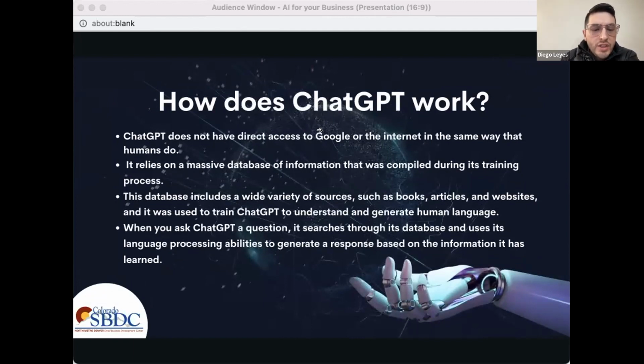Okay, so ChatGPT does not have direct access to Google or the internet in the same way that humans do. Instead, it relies on a massive database of information that was compiled during its training process. This database includes a wide variety of sources, such as books, articles, and websites, and it was used to train ChatGPT to understand and generate human language. When you ask ChatGPT a question, it searches through its database and uses its language processing abilities to generate a response based on the information it has learned.